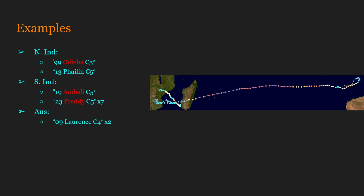Lawrence, 2009's Australian basin Lawrence, is an oddball for rapidly intensifying from Category 1 equivalents into Category 4 equivalents 2 times, something that normally does not happen. And last but not least in our examples here is 2018's Marcus, which peaked at Category 5 equivalents, which 24 hours before was Category 1 equivalents. This system is actually the exact opposite of the significance of Otis.